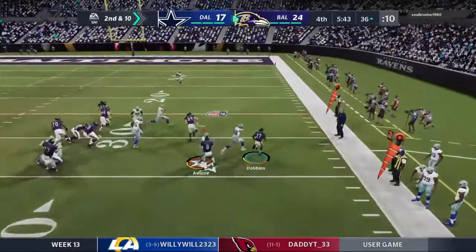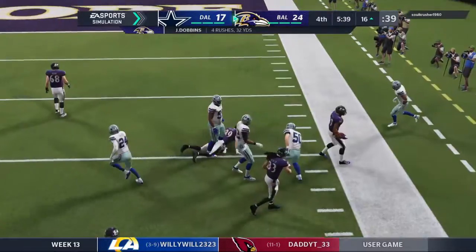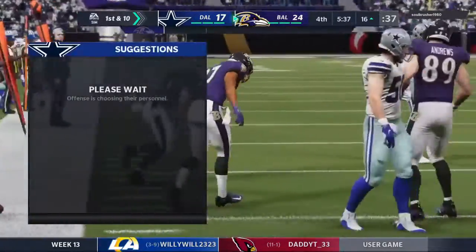They'll try again from the 36 on 2nd and 10. They go back to the ground with Dobbins. And he's got room. And inside the 20 before he's brought down. 19 yards to pick up there.